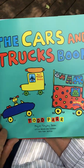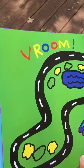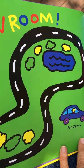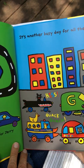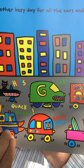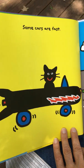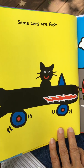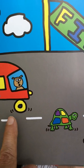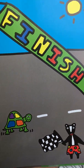The Cars and Trucks book. Vroom! It's another busy day for all the cars and trucks. Some cars are fast. Some cars are slow. Here's a car and a turtle, and this car is even slower than the turtle.